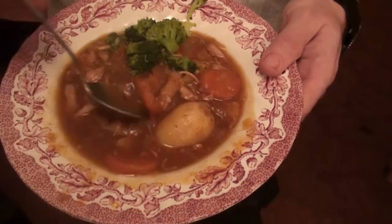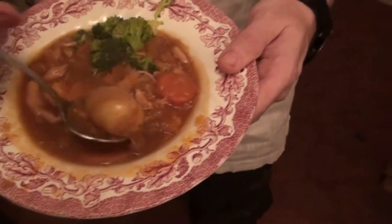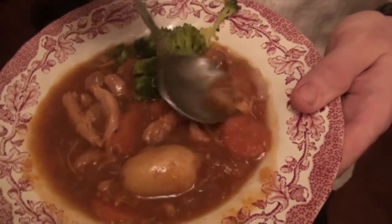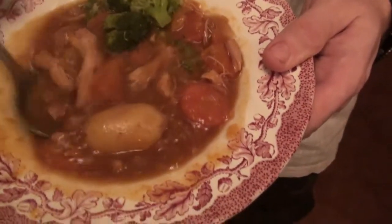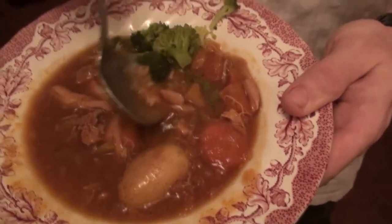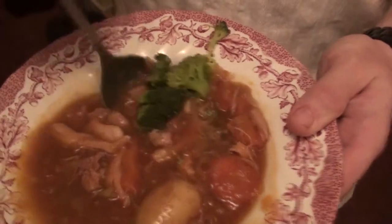Look at the spread on this, we've got some potatoes, carrots, I got these in the wrong order, some chicken, broccoli, some sweet potato in here somewhere. I think a lot of it's broken apart, but that adds to it. There goes a little bit here. Yep. It looks great. Cat's got her own bit over there.